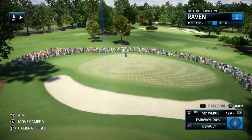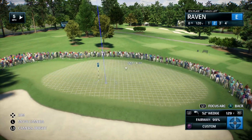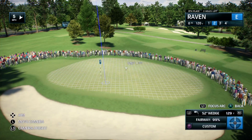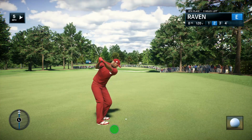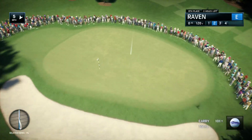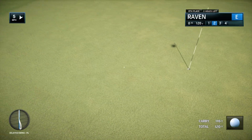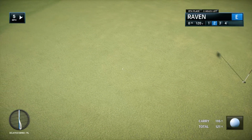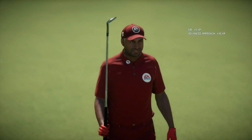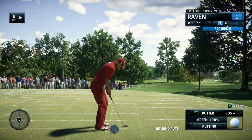Getting ready now for the approach here at the par 4 8th. Well, that's how you play the game right there. Knock it on the green and give yourself a good look at birdie. It's no snack, though.